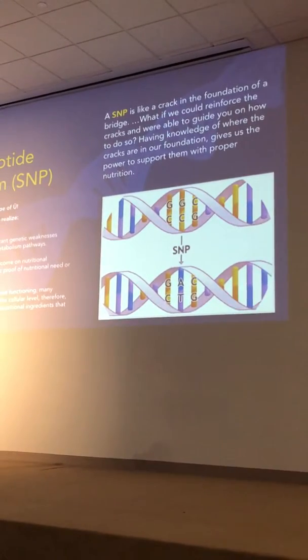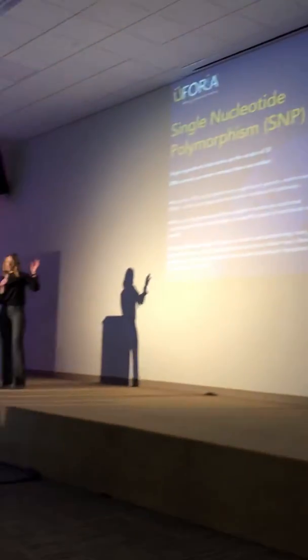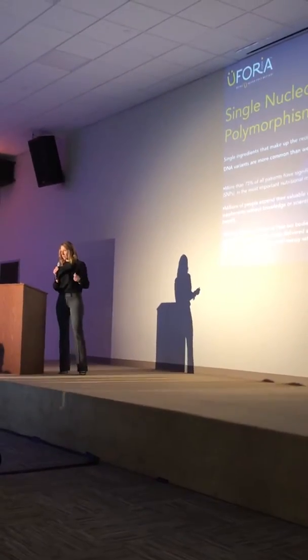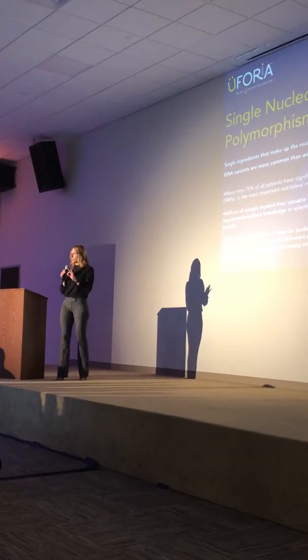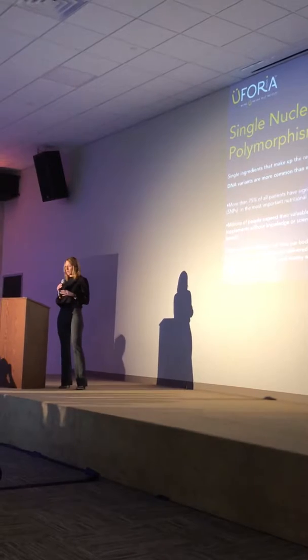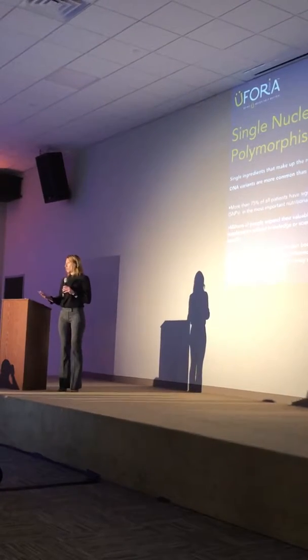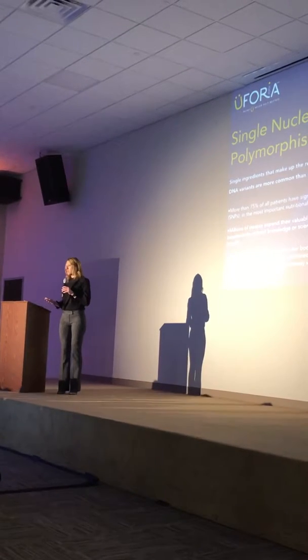The green, of course, as Joel was saying, we call that a wild type. When we see just one SNP from one parent, we call that a heterozygous. When we see both, we call that a homozygous, which means both parents. So these DNA variants are more common than we think. We all have them. That's what makes us unique.